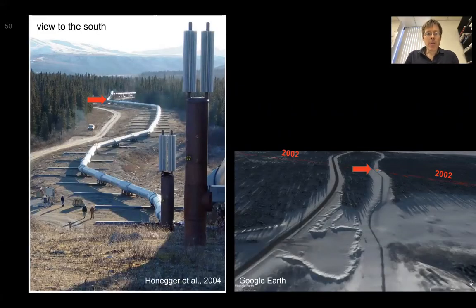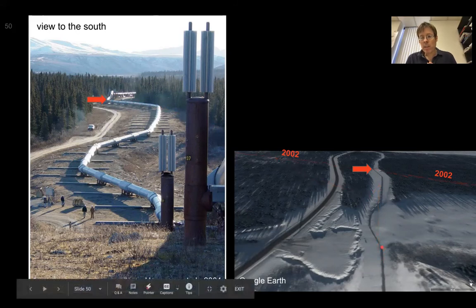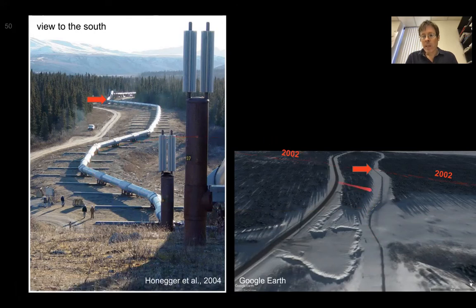Here's a view to the south, really nice, showing people and a truck for scale. The pipeline is probably bigger than you might think. People are standing there, and these are large beams that the pipe is on. This is where the Denali fault rupture crossed, right in this vicinity. We can see that from the Google Earth comparison we saw earlier. And just to give you an approximate view, here's this pipe hooking to the left and to the right. That's this right here, and this key segment is over in this photo.